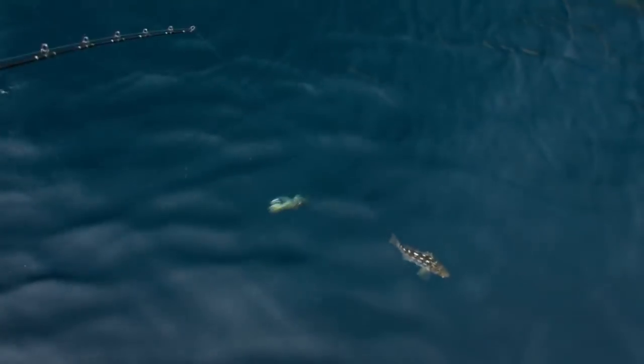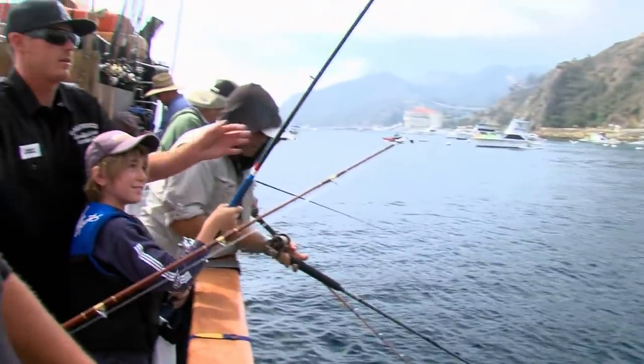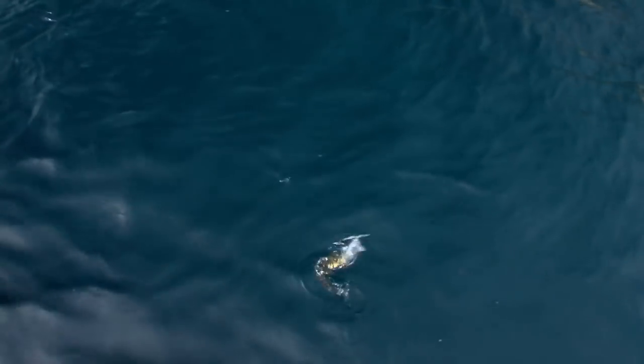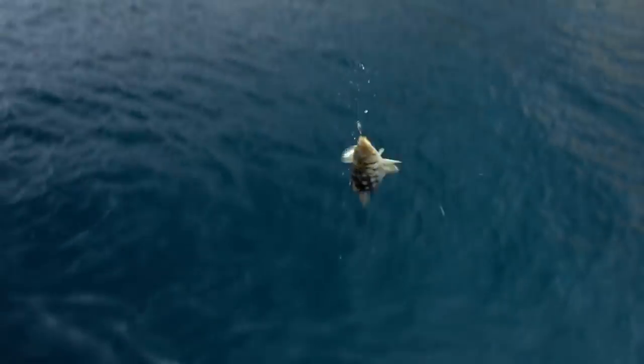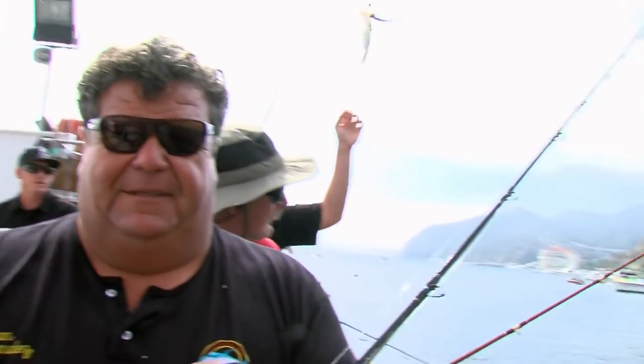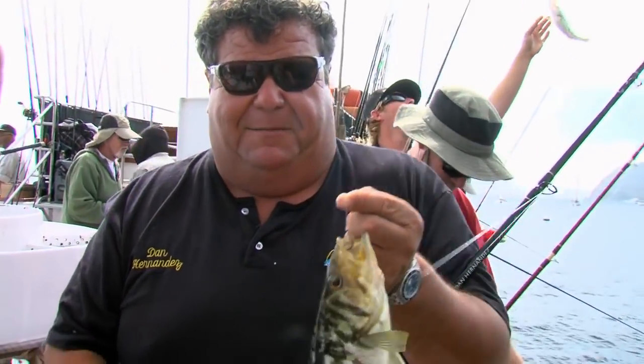Little calico. There's another one right here. All right. There's a kid's fish. Here's my fish. But here's a calico I just caught. There we got another one. And here's the one I just caught, nice little calico bass.